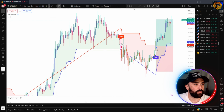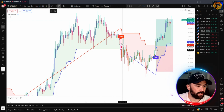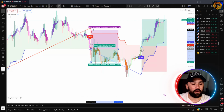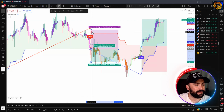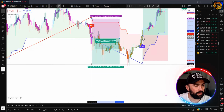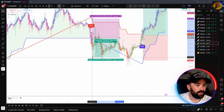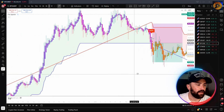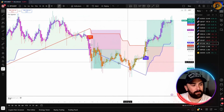With a short, we do the opposite. Once we get that alert, we click on that, get that arrow, and the stop loss will go on the red line. Remember, red to red, and then we target. Say if we want to go for a 1-to-1 again, nice and simple, we would have smashed that out within the week. So that's a buy and a sell.